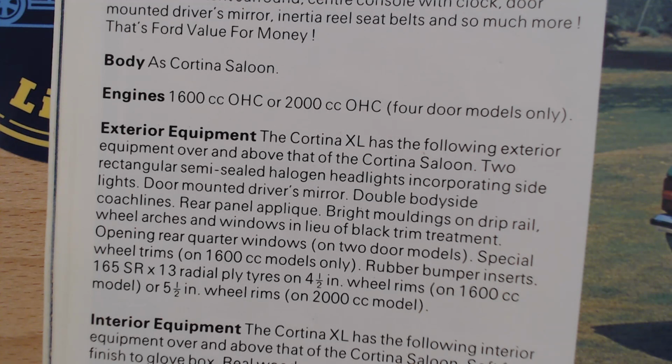double body side coach lines, rear panel oblique, I should say, bright moulding on drip rail, wheel arches and windows in lieu of black trim treatments, opening rear quarter windows on the 2-door, special wheel trims on 1600 models only, rubber bumper inserts, etc, etc. A different wheel trim by the looks of it on the 1600 and the 2 litre, so must be a slightly different wheel trim.